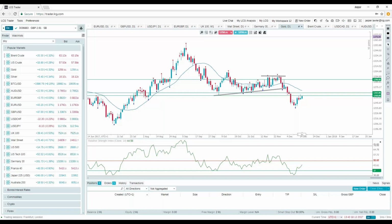So between 1260 1265 looks decent for this little correction to end and for the down move to roll over again. We don't know if it's going to make new lows, but even if it comes down to test these lows down here at 1240, still a decent view, 25 odd dollars in downside potentially here, and this move into almost oversold territory here, pretty bearish for gold.